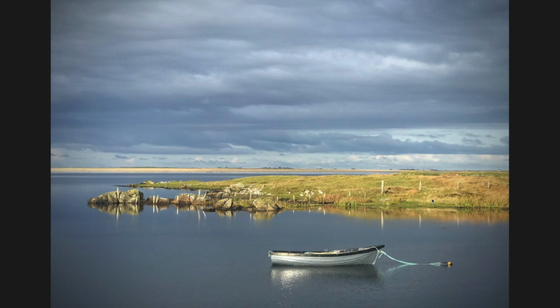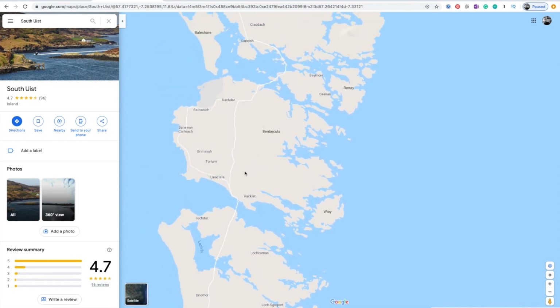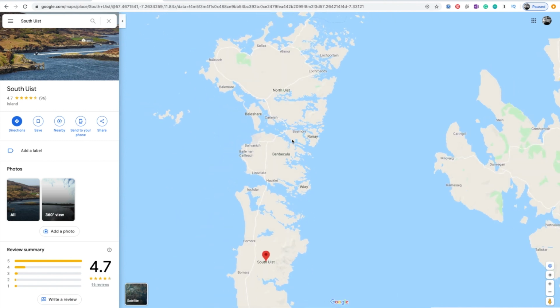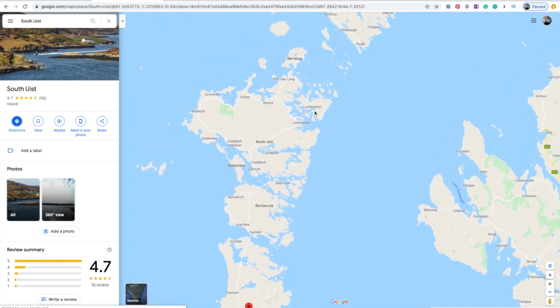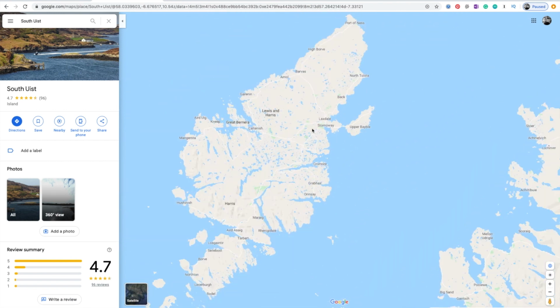And then leaving South Uist behind, we travel up towards Benbecula. So we're now heading up into Benbecula. Now, we didn't spend a lot of time in Benbecula at all. We were passing through to head up towards North Uist. But given the fact that this video is now getting close to 20 minutes, I think we'll call it half time there. And in the second part of this video, we'll explore North Uist and then, of course, up to Harris and Lewis.